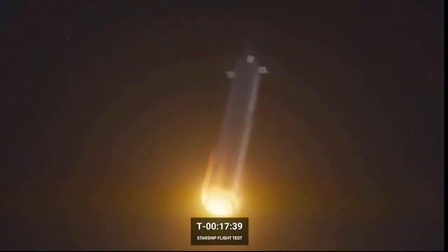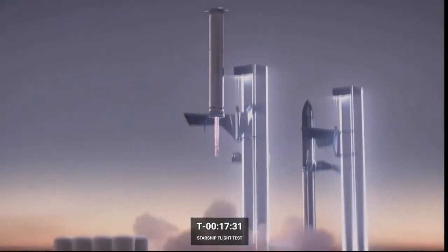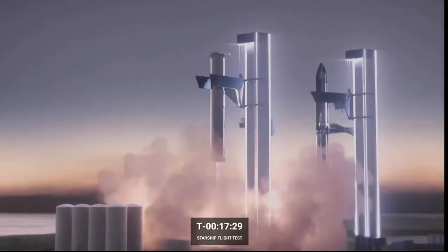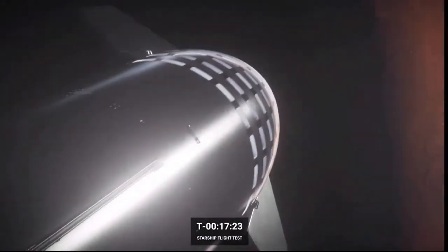In order for us to get to Mars and back with lots of people, lots of cargo, multiple times, reusability really is a must. In advance of our first missions to Mars, Starship will execute a number of missions with both cargo and people, starting with Earth orbit and eventually expanding to the Moon and beyond.